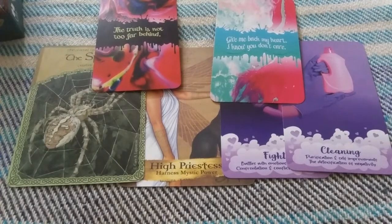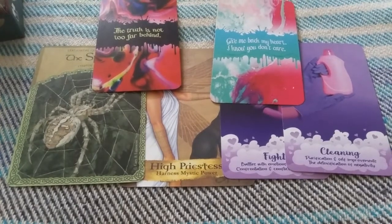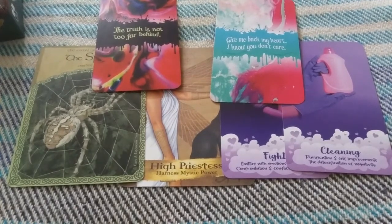For group 3. Okay. I hope that makes sense. Take what resonates and always leave what doesn't. But I did like this. Let me know what you thought about blending oracle decks. Do you think these guys were a good blend? And if you blend your oracle decks, let me know what you blended and how it works out for you.